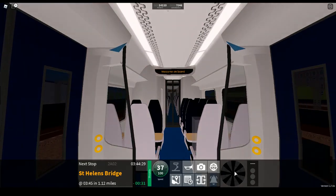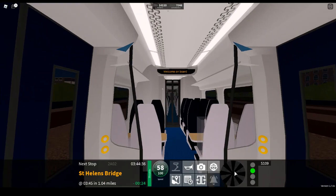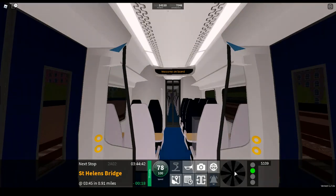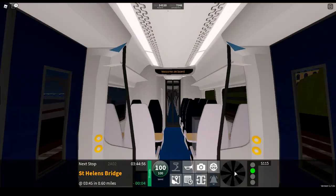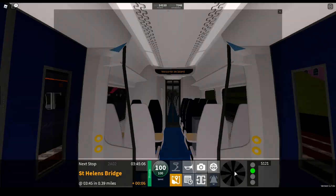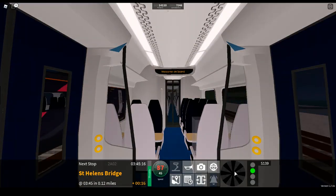Welcome on board this Stepford Connect service to Stepford Airport Central. The next station is St. Helens Bridge. We will shortly be arriving at St. Helens Bridge.